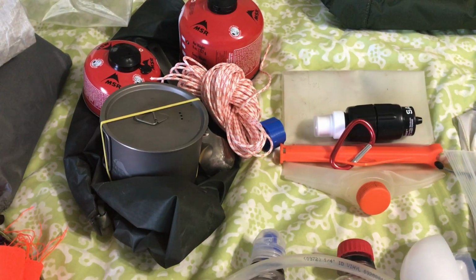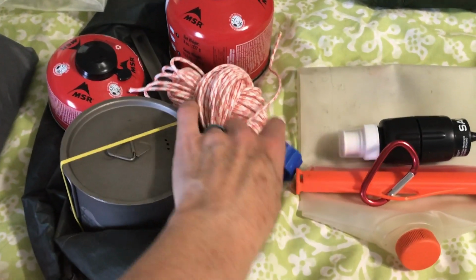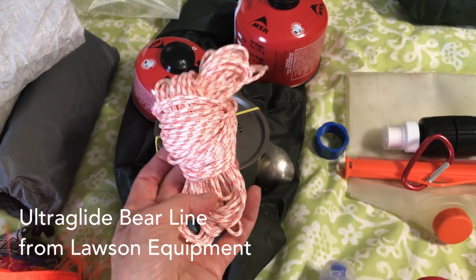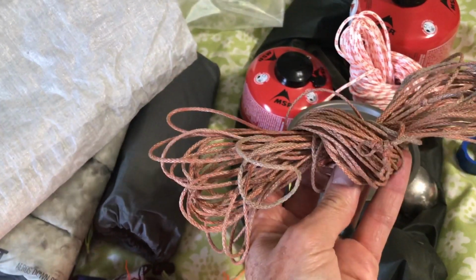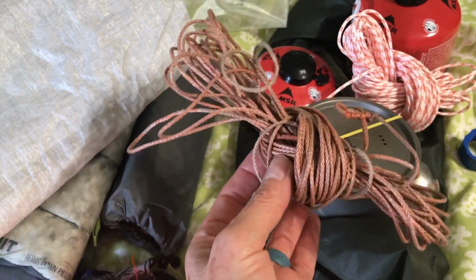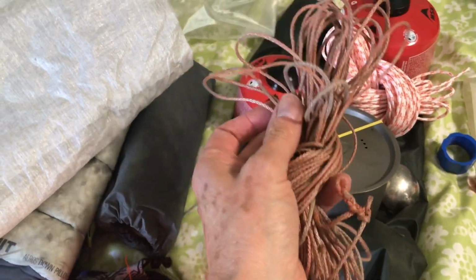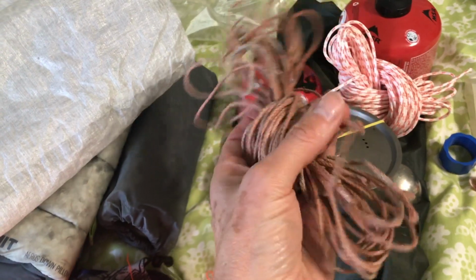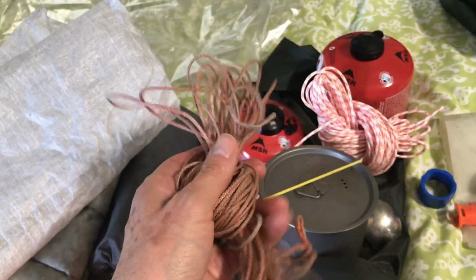Two other little changes that I've made are replacing my bear line. I have this new cord from Lawson Equipment. It's a little bit thicker than the line that I had before. This is the Dyneema cord that I bought from Lawson Equipment last year, and it is really strong and it held up very well on the trail. It does tend to knot because it's very fine, and it's thin enough that sometimes it would get kind of stuck in a branch as you were pulling it.